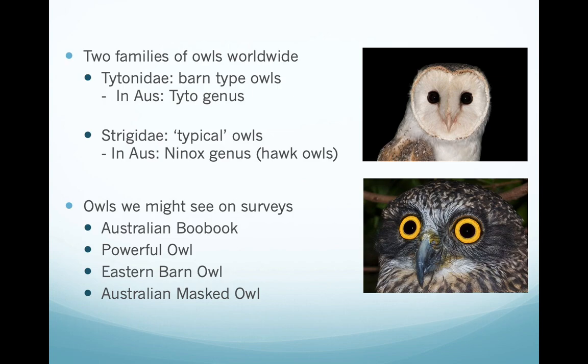So owls that we might see on surveys for the Powerful Owl Project include the very common Australian boobook. Hopefully everyone will get the chance to see a powerful owl, the eastern barn owl and the much more secretive cousin of the eastern barn owl, the Australian masked owl.